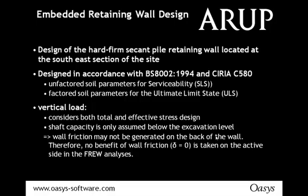So Frew was used to design the hard firm secant pile retaining wall located at the southeast section of the site. The design was carried out in accordance with BS 8002 and CIRIA C580, and so it was carried out for the unfactored soil parameters, so an SLS analysis, and is carried out with factored soil parameters for the ULS analysis, or ultimate limit state analysis.